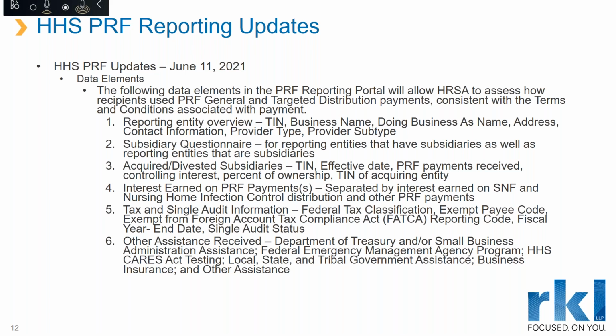Yes, here. Okay, so tax and single audit. We will talk about single audit in a little bit, but this is also your federal tax classification. So for example, are you a partnership or are you a corporation? Your exempt payee code and foreign, and if you have any Foreign Account Tax Compliance Act information. You'll also disclose your fiscal year here. So if you're a 630, this is where you'll let them know. Whether you're a 1231 or a 630 is not going to change the actual reporting or the quarters in the preceding steps.